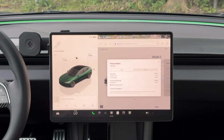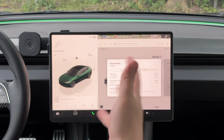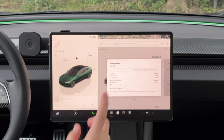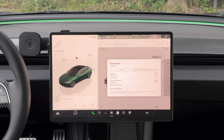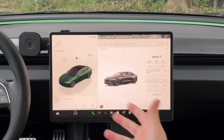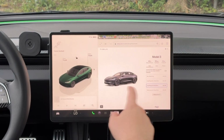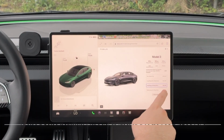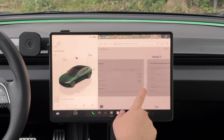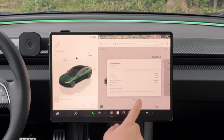So a $35,000 Tesla Model 3 is available, and if you have tax or state incentives, then you may get more. Some states are offering like $2,000. New York offers like $500, for example. But $34,990, that's great for long range rear wheel drive, and you're getting the highest amount of miles. Then let's go to my model right here. So $47,000 is cash, but if we do customize, and let's go right here again, it is a little bit misleading, I think.